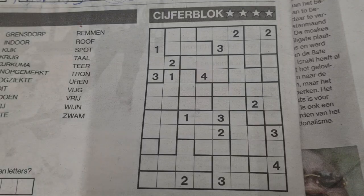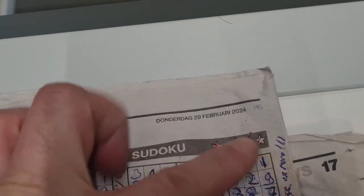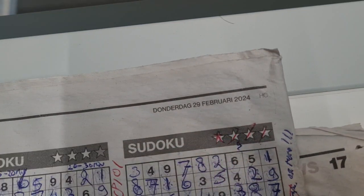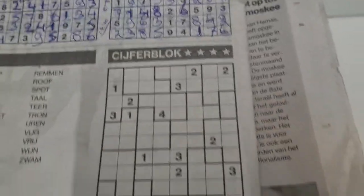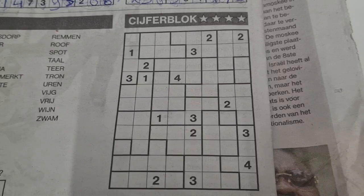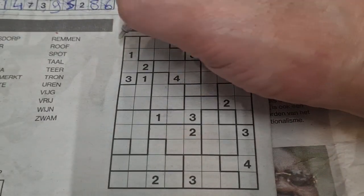Hi guys, welcome back with the fourth and last puzzle in this edition of today's newspaper on Thursday. Yes, it's still Thursday, last day of the month, February the 29th, 2024, and I've already solved three puzzles, the 3-star Sudoku, the 4-star Sudoku, and the binary. So one puzzle is left, the Jigsaw Sudoku number 8103.